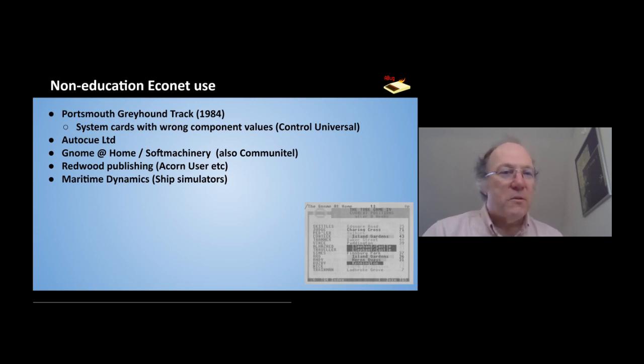Portsmouth Greyhound track was an interesting one. The tote system for betting at the Greyhound track, there was a company that did this. So they'd gone in on Monday morning, they'd ripped out the old system, they'd started installing their Econet-based betting system. And we got over that week a series of increasingly anxious support calls from this guy.